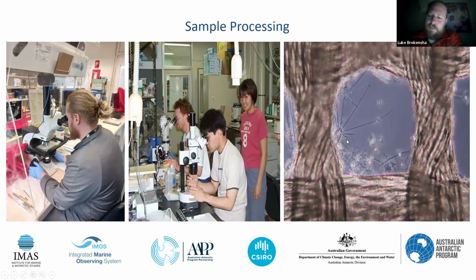We can see this beautiful Corethron poking its head through. This is one of my favorite diatoms, for those that don't know this one. It's eccentric. It's just like a cylinder with a little cap, and it's got these beautiful long setae. They have spikes on them and little hooks on them, and the hooks are diagnostic. Obviously with this one, the hooks have been torn off, but I just thought it was a cute little picture of it poking its head around the corner.